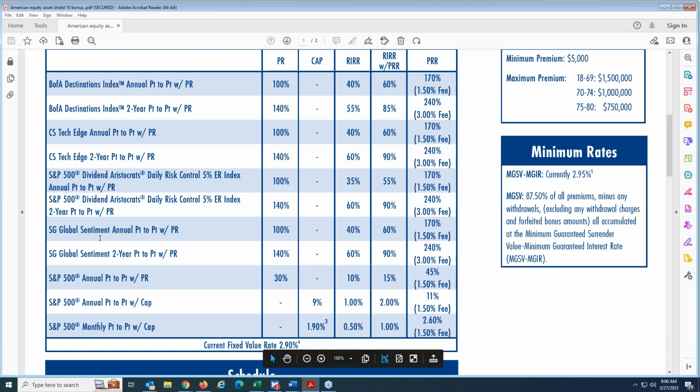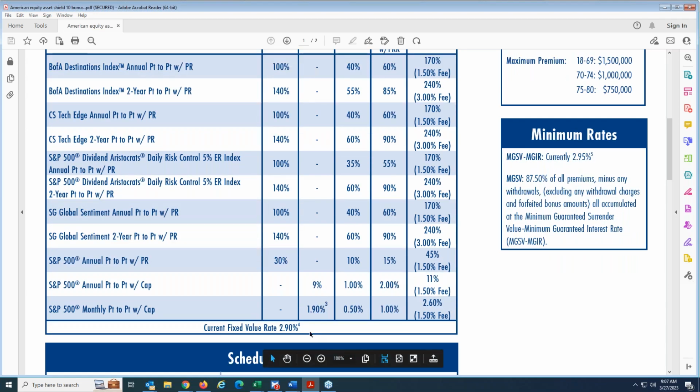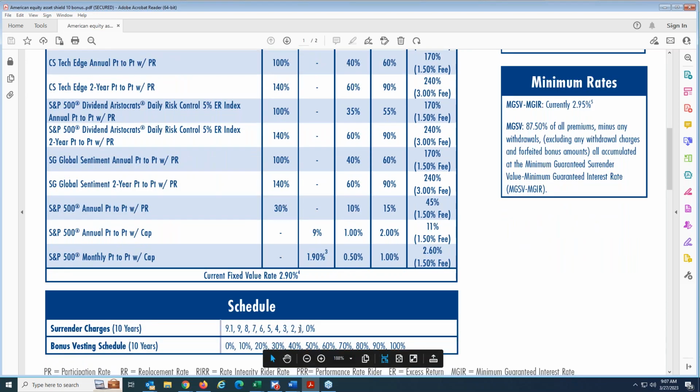But if you guys are familiar with this product, they have their SG Global Sentiment Index here on a 1 year and a 2 year at 100%, 140% par. The S&P Dividends Aristocrat, one of the longest standing volatility control index options on here, they have in a 1 year and a 2 year at 100 and 140% par respectively. And then their Bank of America and Credit Suisse, both at 100% par, no cap on the 1 year, and then 140 on the 2 year there. But fixed rate 2.9%.